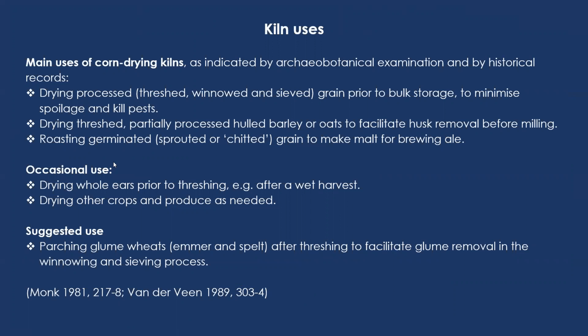Contrary to some long-standing assumptions, their primary use doesn't seem to have been to dry wet harvests, which were usually dealt with by careful stooking of sheaves and stack construction, even in high rainfall areas like Shetland, Orkney and West Wales. Their main uses, judging by archaeobotanical surveys and historical records, were for drying partly or fully cleaned crops prior to storage, for dehusking barley and oats before milling, or for preparing malt for ale by roasting the sprouted grains of barley, wheat, including spelt, or, in the high medieval period, oats.